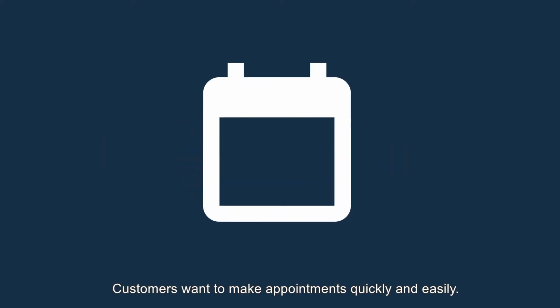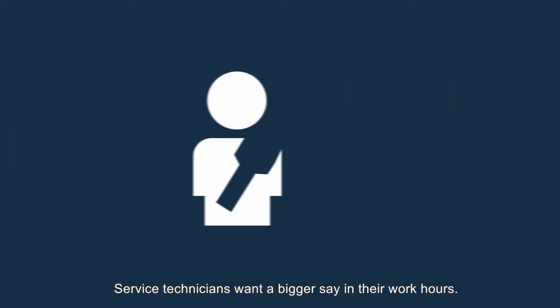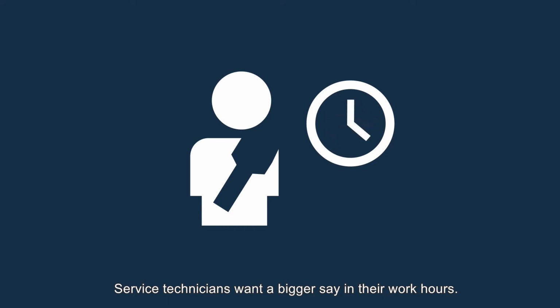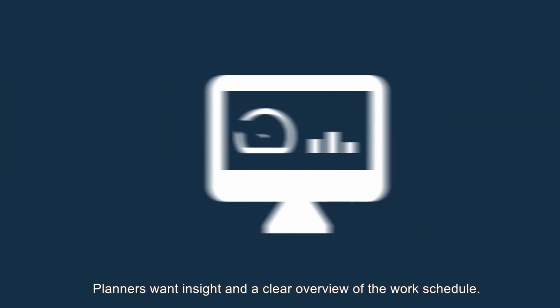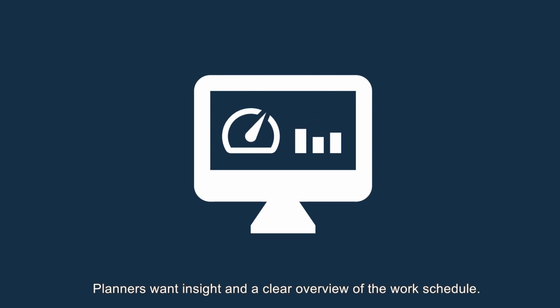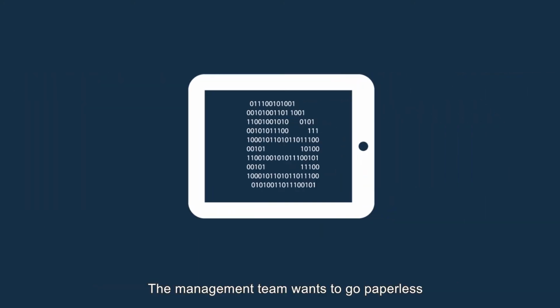Customers want to make appointments quickly and easily. Service technicians want a bigger say in their work hours. They also need to gain specialist knowledge. Planners want insight and a clear overview of the work schedule. The management team wants to go paperless and lower carbon emissions.